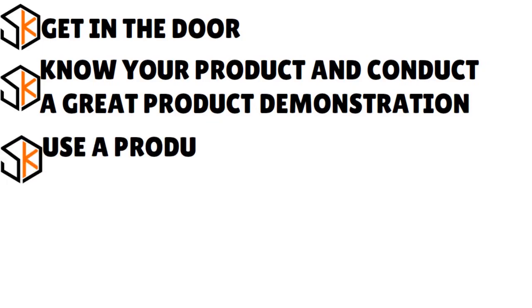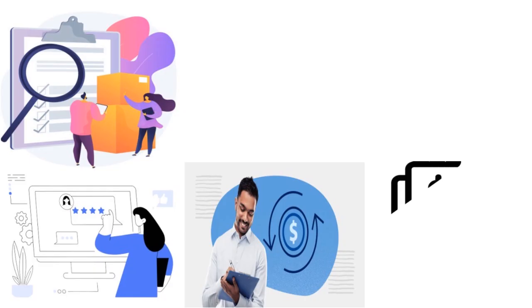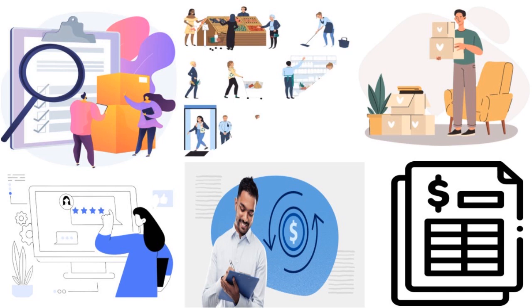Next, you want to use a product sales sheet and leave that with them when you leave. It's important. What is a product sales sheet? You have all kinds of product sales sheets. Some can be complex, some can be simple. Everything revolves around the product you're trying to sell, the geography you're in, and also the target audience you're talking to, the retail store that you're trying to pitch to. But overall, a product sales sheet is basically a single piece of paper that tells your customer the key benefits of the product along with details on how to order.